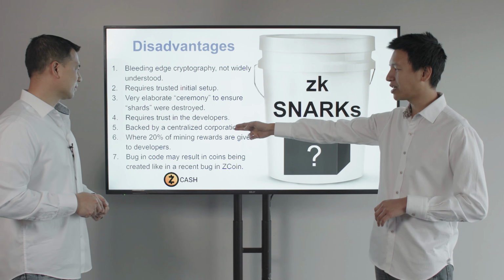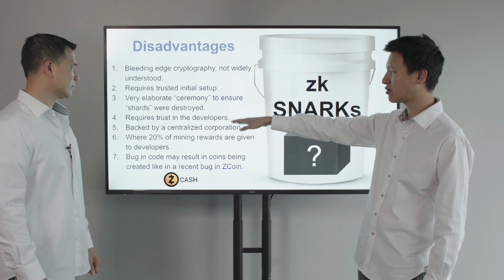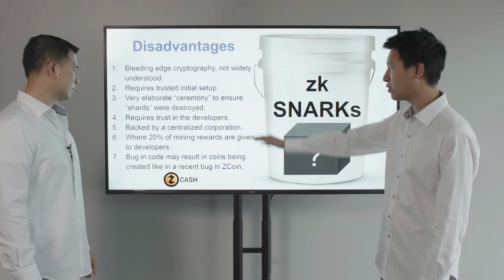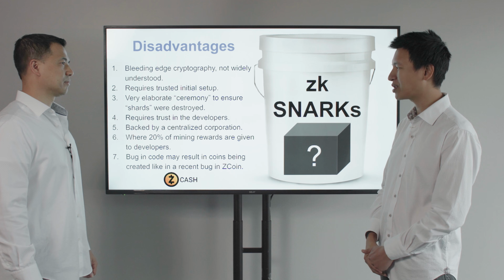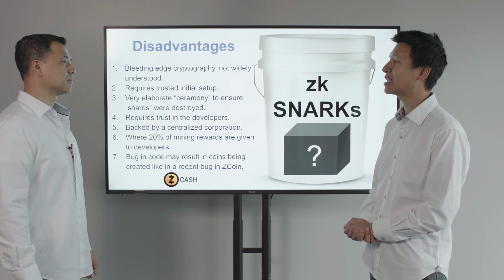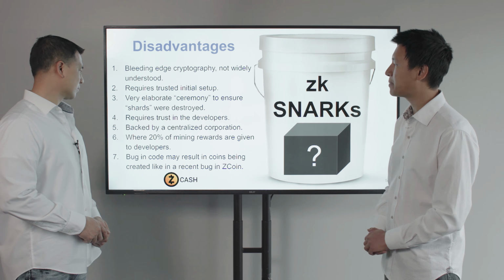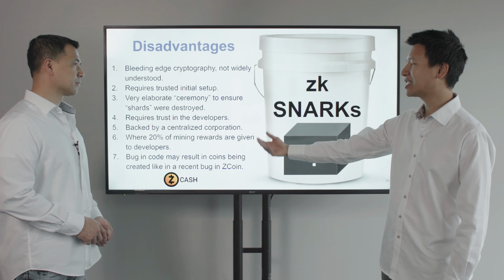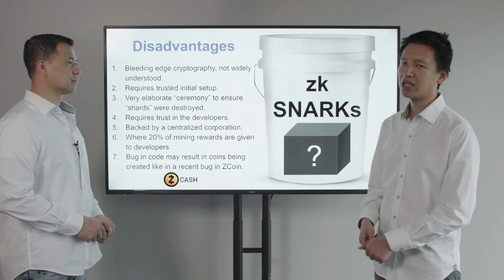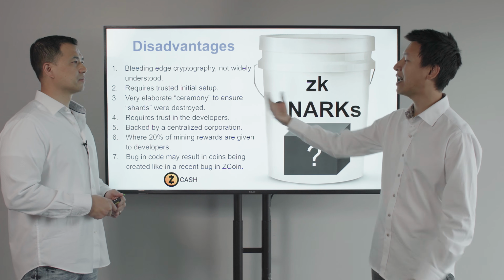Okay. It is backed by a corporation. Zcash is backed by a central corporation, VC funded. They have lots of money that was put into it. If you go on their website, almost the entire community, all the major big players in the blockchain space, have invested some amount of money into this corporation. They also have a scheme where 20% of their mining rewards is sent back to these developers to fund them. So they definitely have an incentive.